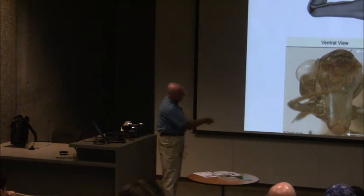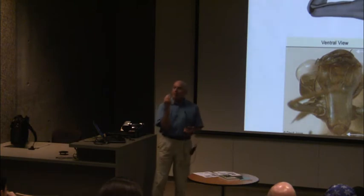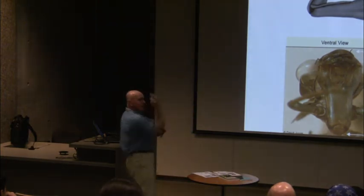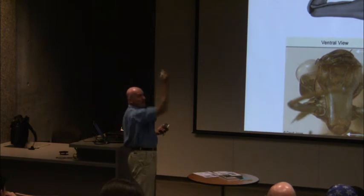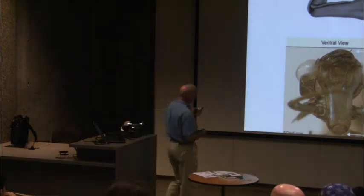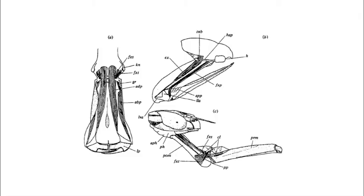So when it's sitting in its normal position, they have the front piece of the labium right in front of the jaw. And when they're ready to shoot, it goes out like this, catches its prey, and comes back to where the mandibles are. Okay, so let me show you the little bits. So you don't need to know the details of this, but this is what it looks like from underneath. This is the head again. Here's when it's fully extended.